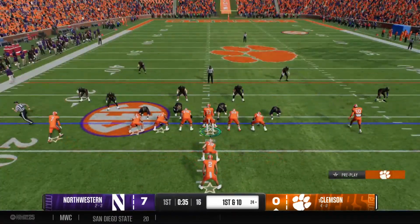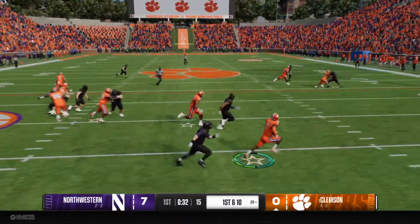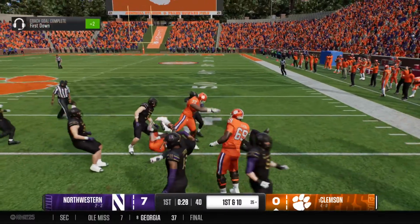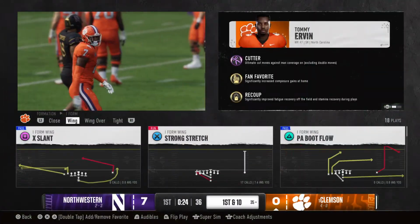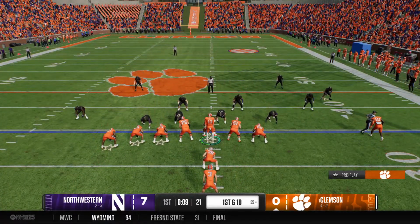Boy, 3 and out last time, David. They'd like to be more productive this time around. Yeah, in the last drive, nothing really clicked. No rhythm. Got off the field really quickly. They need to put something together here. Yeah, David, bad execution on that last drive. So they got to take a collective breath and start playing like a unit on this drive.